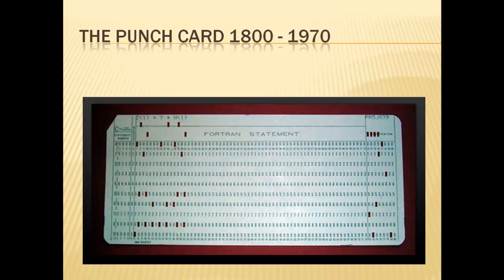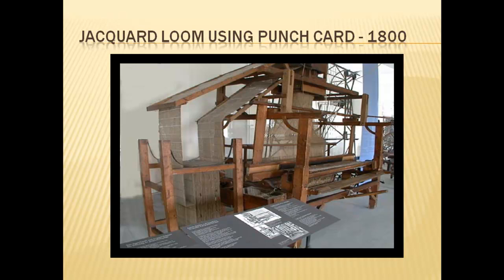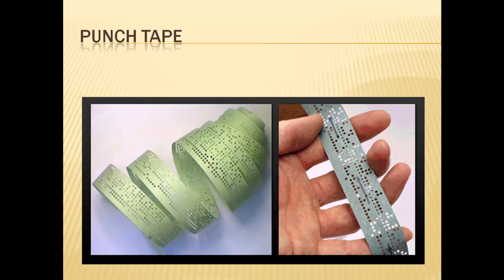The fascinating history of memory. As early as 1725, the textile industry used punch cards for controlling mechanized looms. The punch card was still in use well into the 1970s. The Jacquard loom. You can see the punch cards to the left, which indicate which threads should be pulled, which threads should be left. Punch tape. Each line in the tape indicates a character.